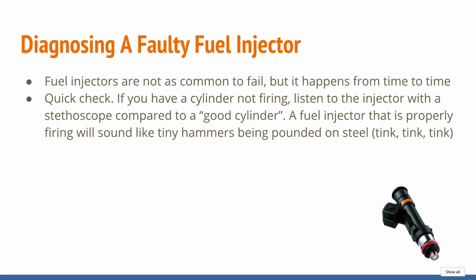If you have a cylinder that's not firing, a dead hole, listen to the injector with a stethoscope compared to a good cylinder. A fuel injector that is properly firing will sound like tiny hammers, tink, tink, tink, tink, being pounded on steel. If you have a failed injector, it's going to sound different than all the rest. It's just going to have kind of a dull thud, and you're just hearing some engine sounds there. You're not going to hear that tink, tink, tink of the fuel injector actually firing.